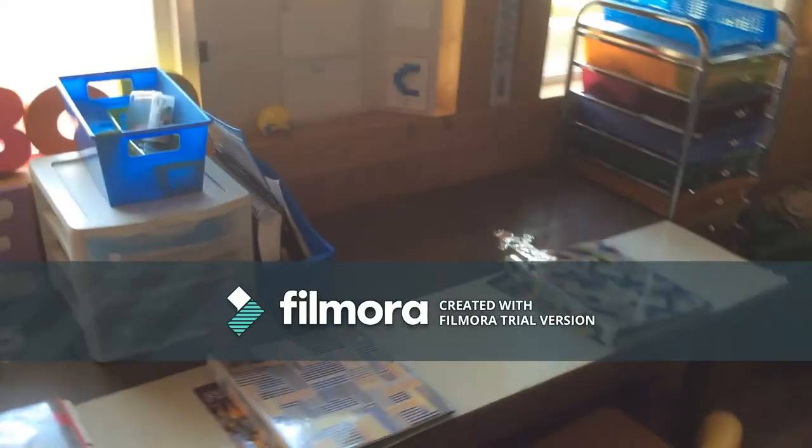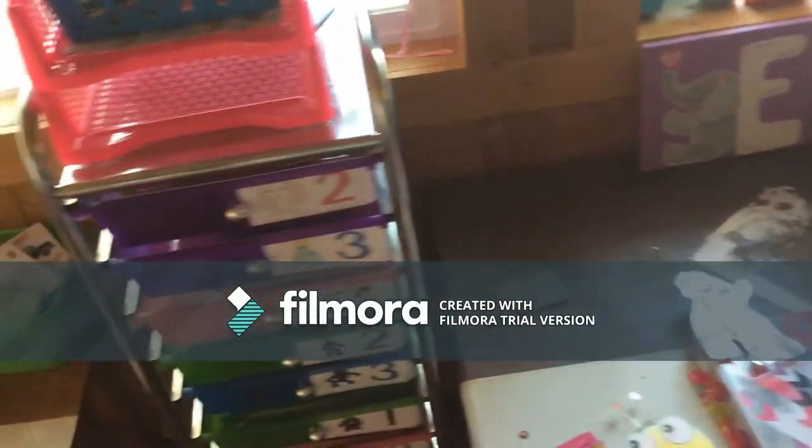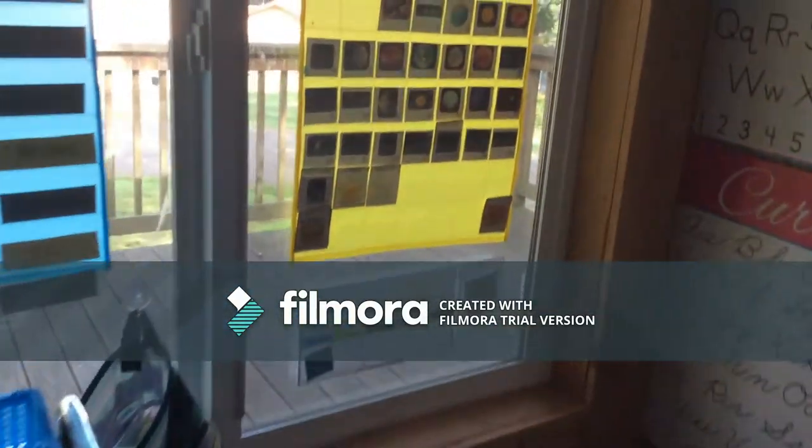Kids are still sleeping. I've got French toast in the oven. So we have set up their notebooks. This is Drew, Cole, and Abby's. And we have work boxes filled with everything they're going to need today. And we've got our calendar ready.